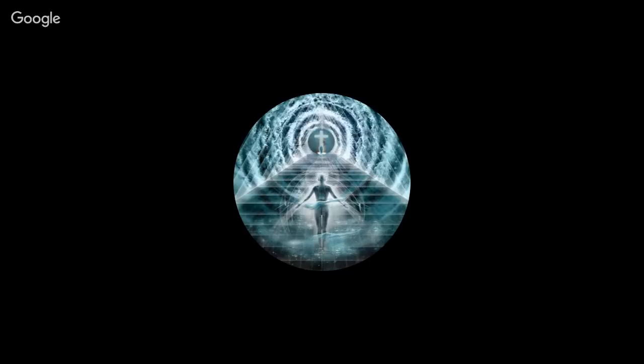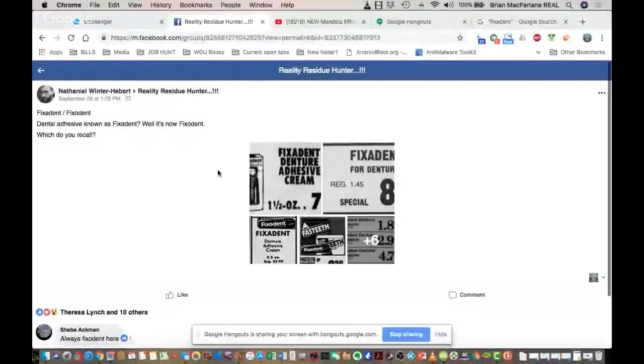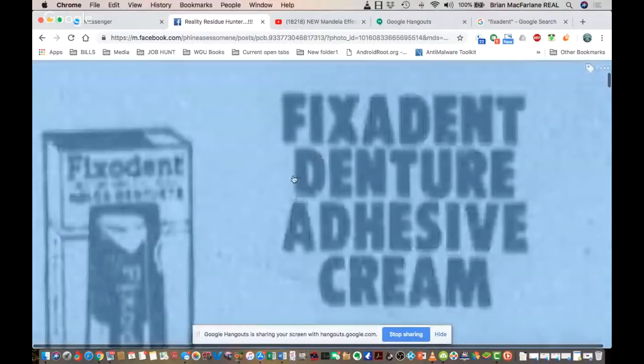I'm going to show the residue for this. Okay. And again, thank you, Nathaniel Winter Hebert, for awesome residue. Any other effects in your group? Let me see here.